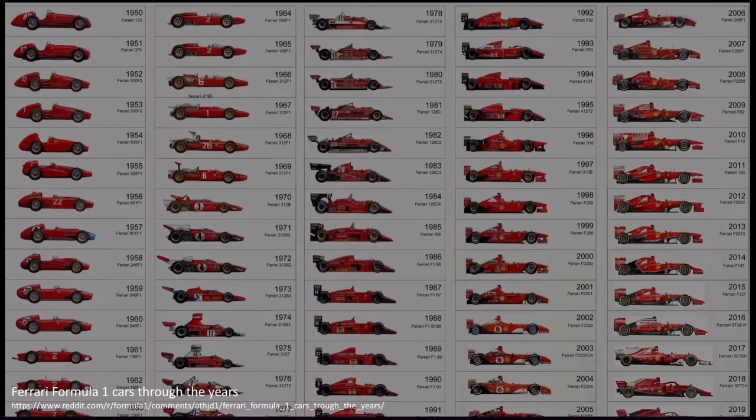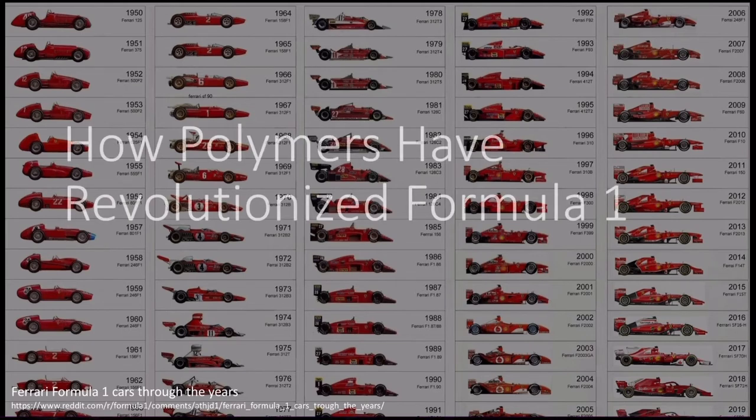With a massive breakthrough in technology, polymers have now become an integral part of F1, probably more than you think so. From chassis to steering, engine to tyres, the helmets to the clothes the teams wear, F1 is quite literally surrounded by polymers. How polymers have revolutionised Formula One.